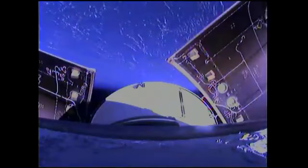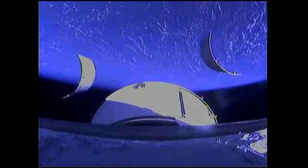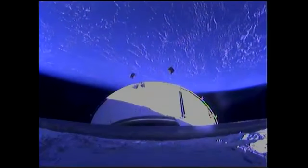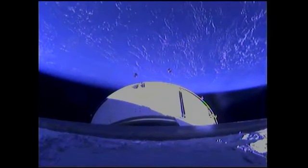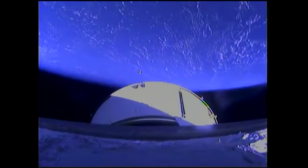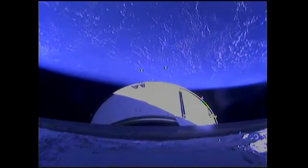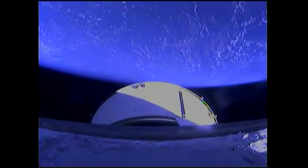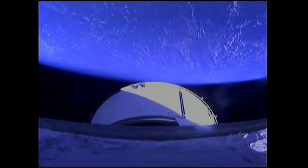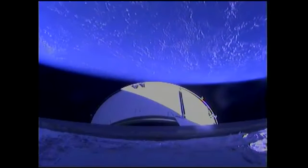Reports here in Mission Control indicate that Orion's guidance systems are up and running in good shape. This view once again of the service module fairing panel jettison that occurred just about a minute and a half ago. We are now coming up on the 8 minute mark into the flight. Orion and the Delta IV upper stage, 142 statute miles in altitude, almost 900 miles downrange from the Kennedy Space Center.